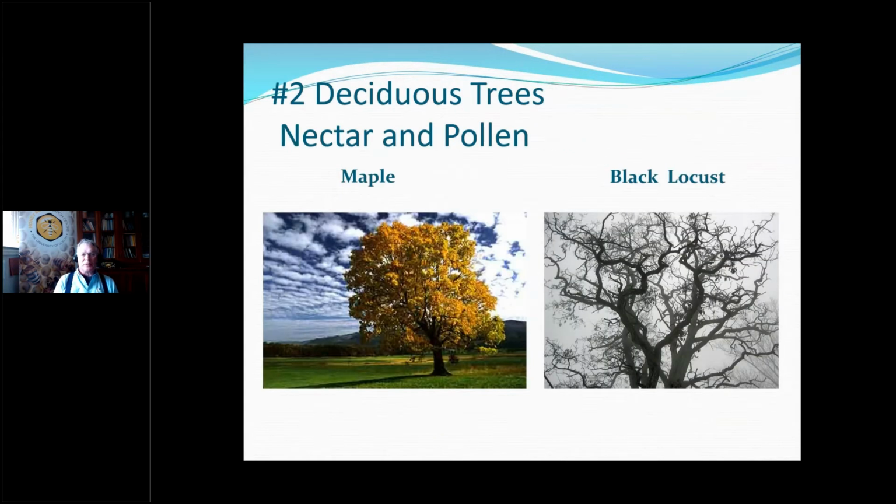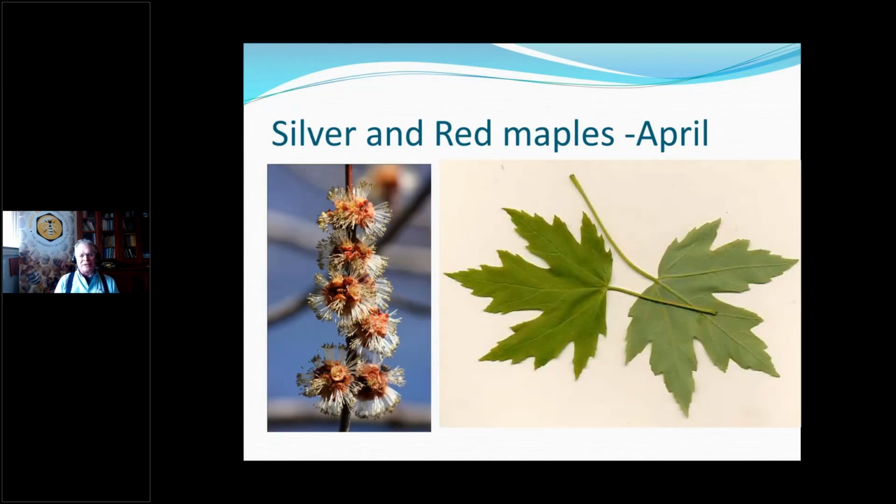Deciduous trees, I've lumped them together here because that's how Jane did it in her book. But there's quite a number of deciduous trees that bees work on, and we'll get into those a little bit more. But maple and black locust are shown here. The first pollen I generally see coming in the spring is from silver and red maples. They crossbreed into something called a Freeman's maple. So there's a third one in there, or hybridized, I should say.